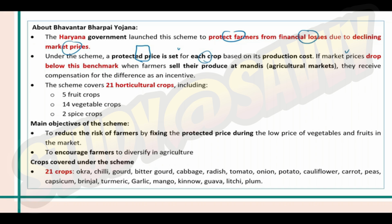Now when the market price drops below this benchmark, or when the farmer sells in the mandi, they will receive a compensation. Okay, now what happens, there is some kind of price. For example, for potato, the Haryana government has set the price of rupees 10 per kg. And when the price of this potato decreases from rupees 10, say it is rupees 8 or rupees 7, then the Haryana government will protect these farmers with this secured price. It will provide this price to that farmer. They will receive the compensation for the difference. For example, if it is rupees 8 in the mandi and the protective price is rupees 10, then the difference between these two prices is rupees 2. This rupees 2 will be provided by the Haryana government to the farmers.